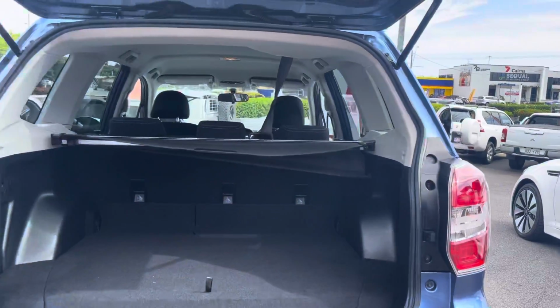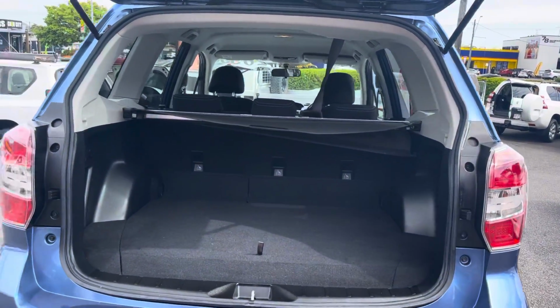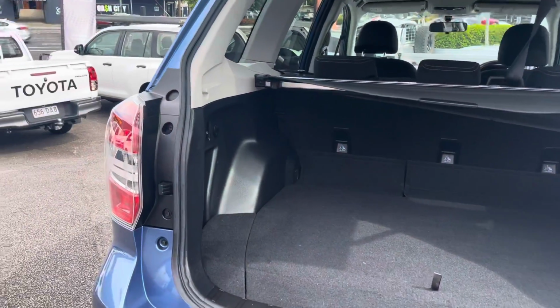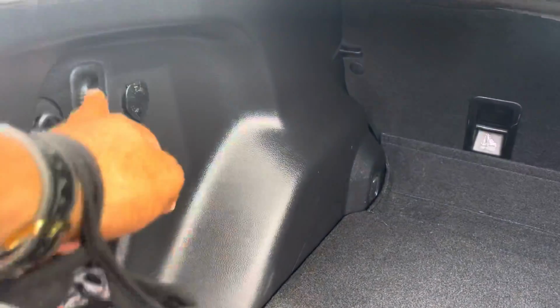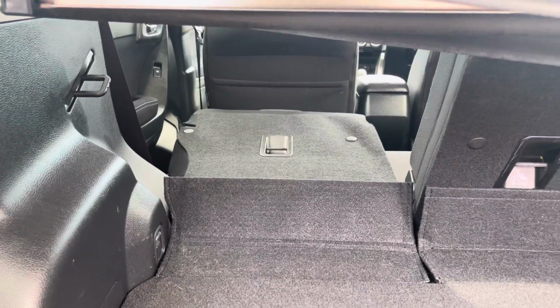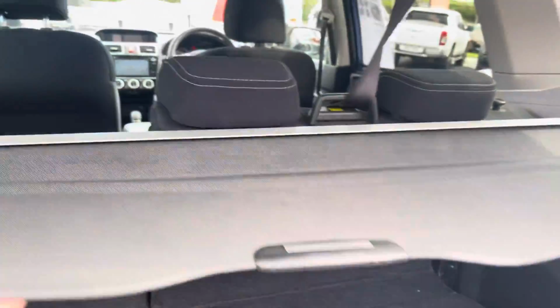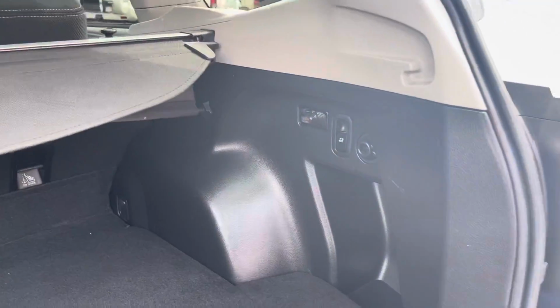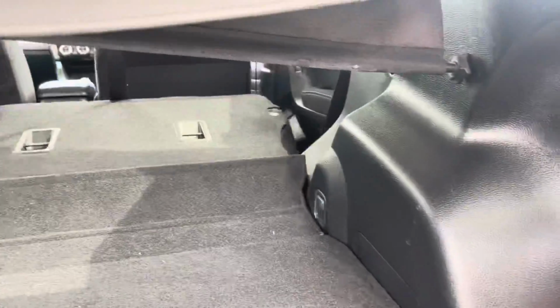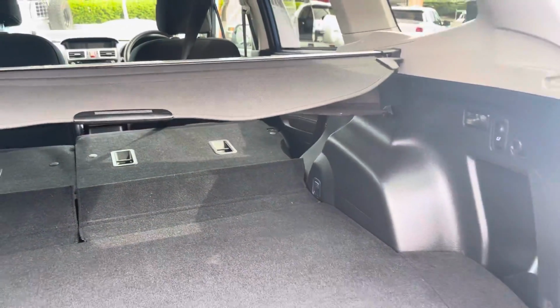All right, just opening up there now. So just looking inside, just going to give you a bit of indication of how clean this interior is. It's even got the fold down seat, so that little button there will fold down the middle seat. Look at that, it looks pretty good. You've got your shelf up there as well, and then also down the bottom, and then you've got your second seat as well. Fantastic, it looks pretty good.